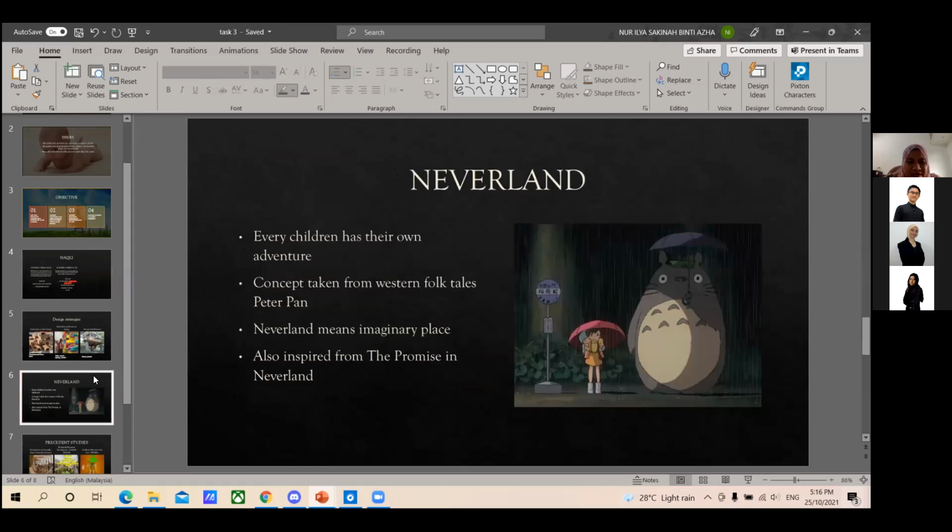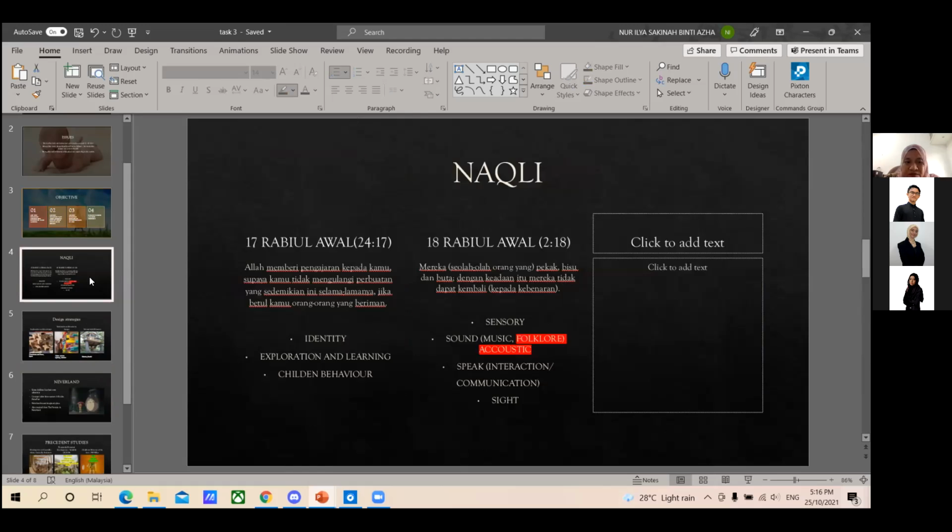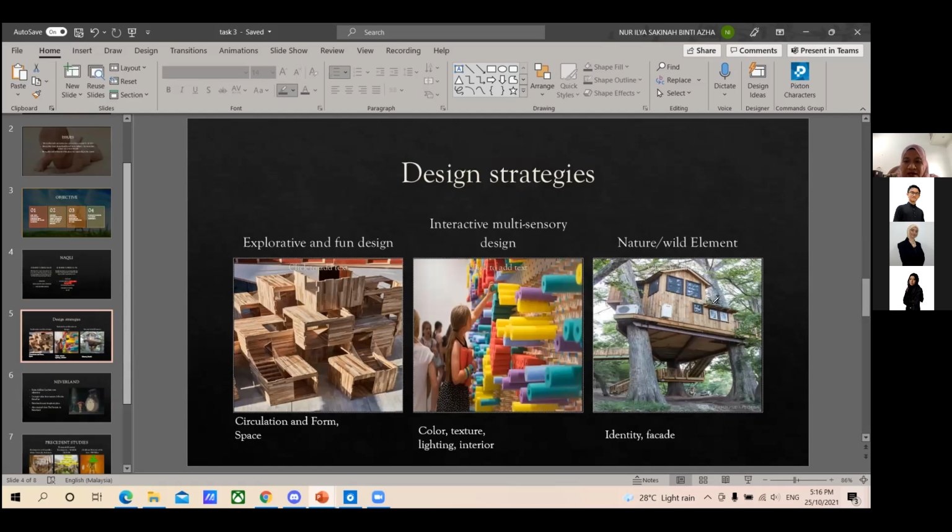Okay, so why I'm highlighting this is because when you go into number 5, kan? When you say you wanna explore on the nature, you go to number 5. So when we talk about nature, let's go into the sensory related to nature. Say for example, the sound of the birds, kan? The sound of the nampak tak? Dia akan bawa ke arah tu.